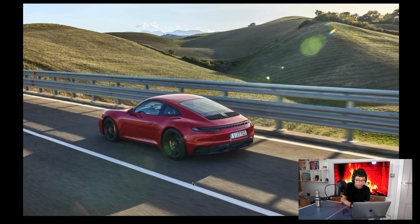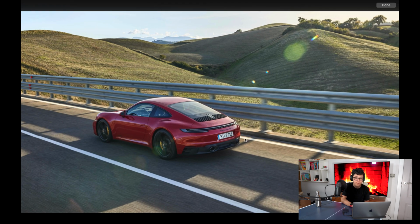Maybe here. As we can see, we have a different bumper. It's black across here. The license plate is on the top, like in the Turbo model, unlike on the normal 911, where it's here. And that is pretty much it. That's all the changes I can notice.